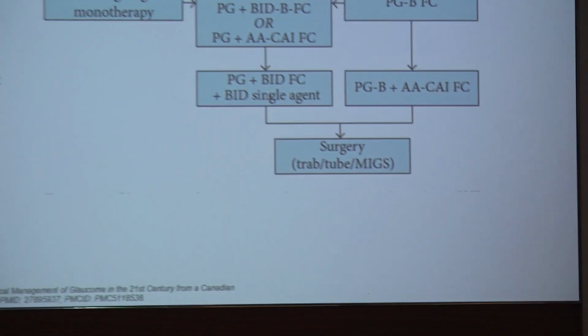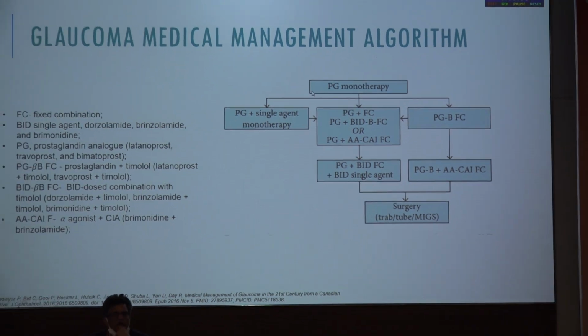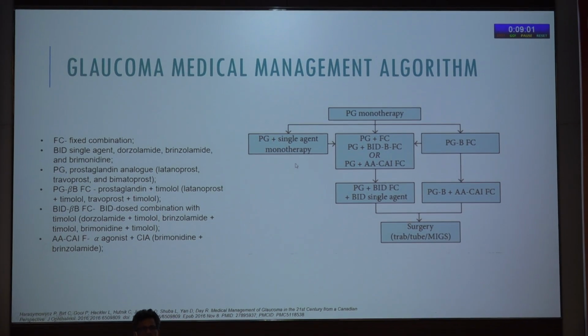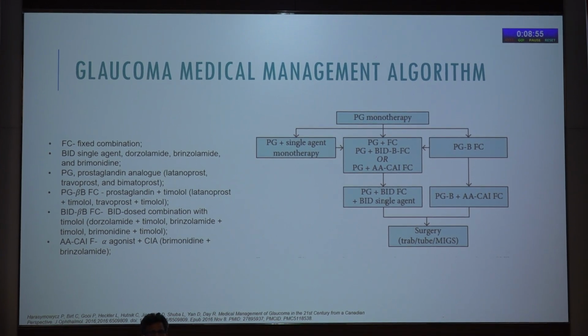So although both laser and surgical therapy are available, topical therapy is generally what we consider as first line of therapy for both ocular hypertension and open angle glaucoma, and even for angle closure glaucoma after PI. So if you go through the medical management algorithm, we start our treatment with a monotherapy, which is generally the PG analog, and if the target IOP is not achieved, then we add a single agent to the monotherapy. And now we know that 70 to 80% of the patients after 2 years require more than two therapy.